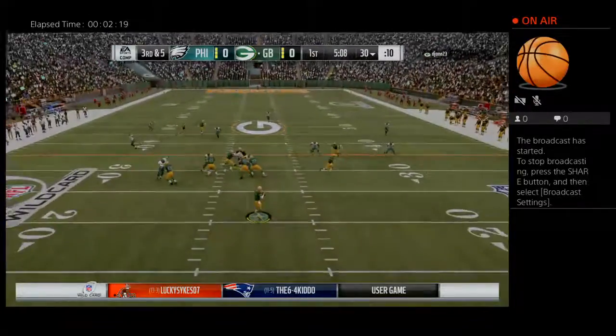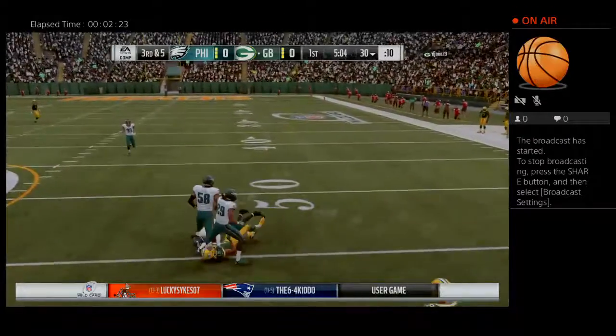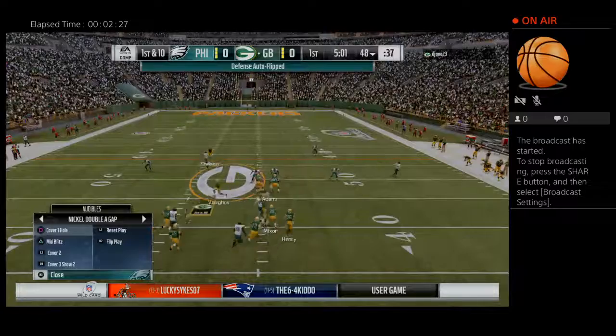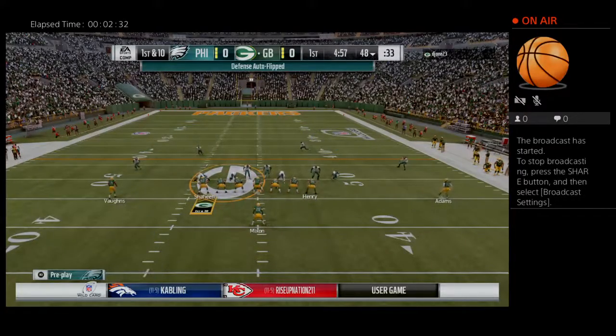Now a play fake. Rodgers. And he finds a man with a crossing route. First catch of this wild card game for a 1,000-yard receiver in the regular season. He's got a first down, too.